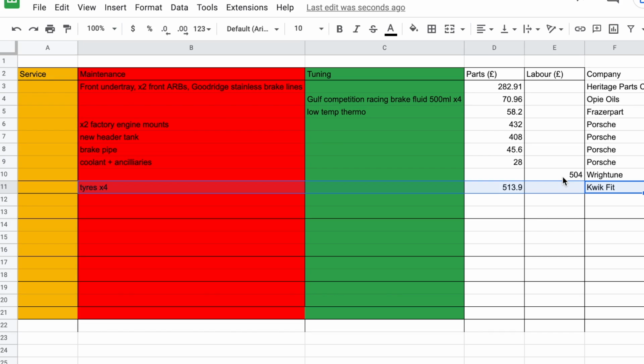I then needed new tyres because I found out mine were pretty much bald all round. I went for Michelin PS4s, as I've mentioned on Instagram. 514 quid just under by Quick Fit.